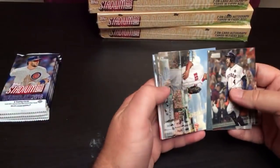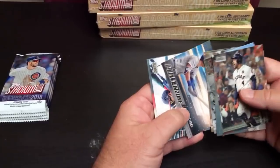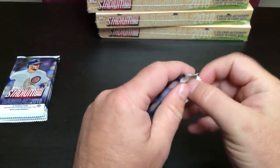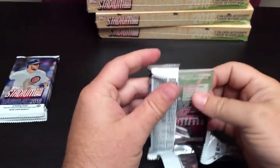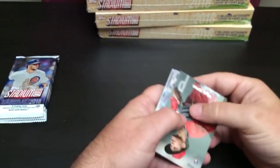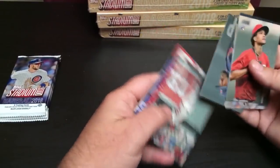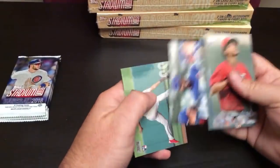Springer, Eckersley, Frazier, Taylor, Power Zone, Bellinger, Rosario, all right, Jay Bruce. It is Naked Gun. The name of the movie was Naked Gun. All right. Felix Horry, Travis Shaw, Mr. Cueto, Andrew Miller, Mookie Betts Red, Special Forces Rizzo. Okay.